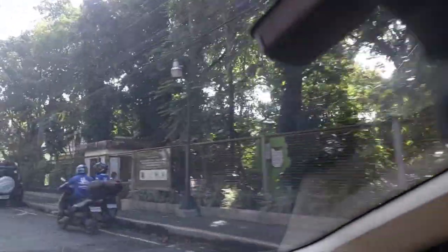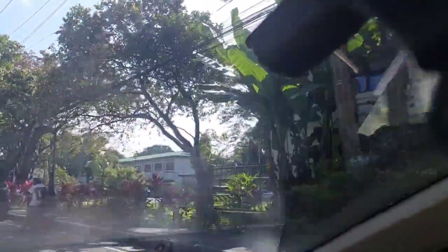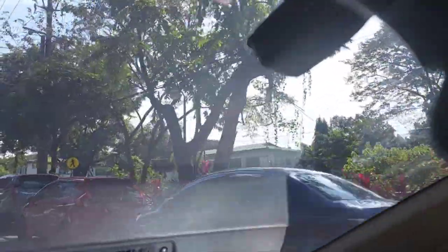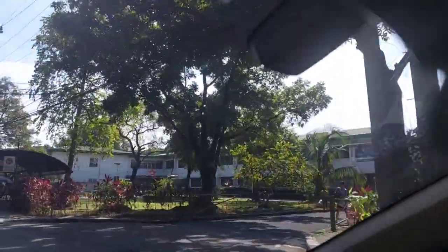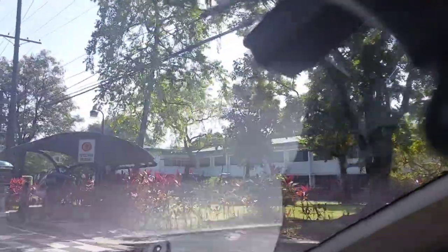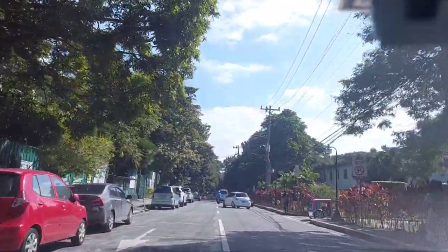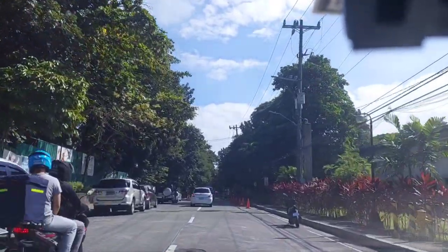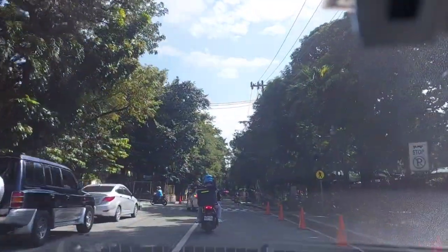I think this is one of the dormitories I lived in for a while. I think this is Sampaguita Hall and Kamia Hall. I lived here for a summer, or a few weeks, one summer 40 years ago. All right, so the secondary ring road, so that's Sampaguita dormitory on the right side.